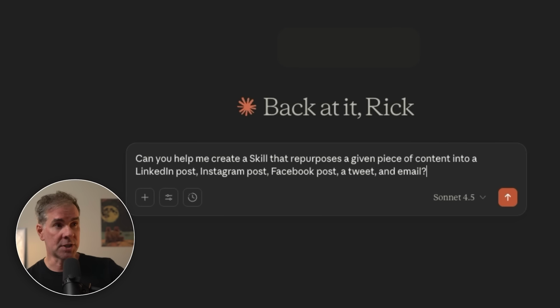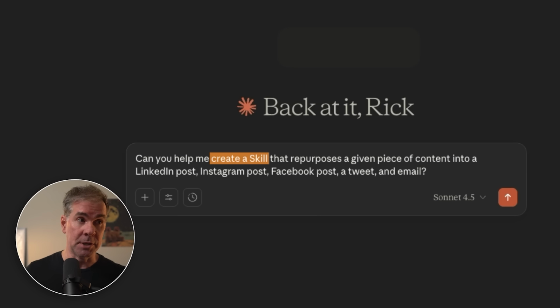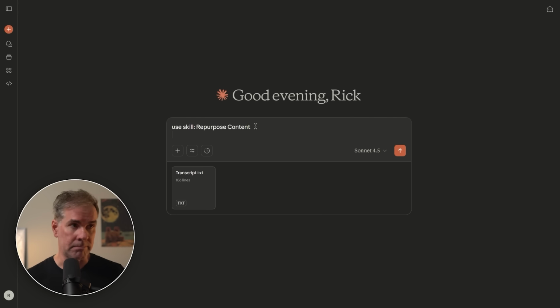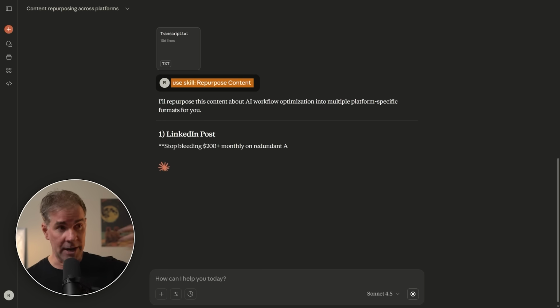Instead, here's a new workflow that is going to be way cheaper for you. Number one, Claude skills. You can just go into Claude and say, can you help me create a skill that repurposes a given piece of content into a LinkedIn post, Instagram post, Facebook post, tweet, an email, or whatever else that you want to do. It'll create the skill for you. It'll walk you through the entire thing. So later, all you have to do is paste in your transcript or blog post or whatever it is that you want to repurpose, and then call up the skill, and it automatically does it for you.